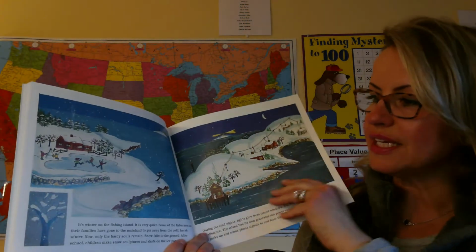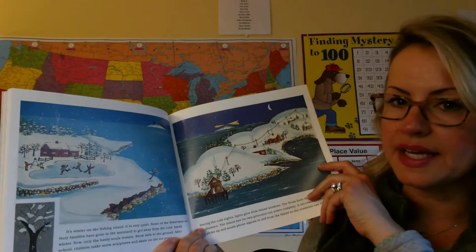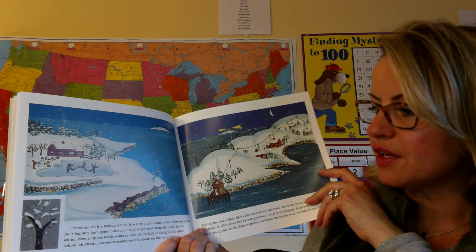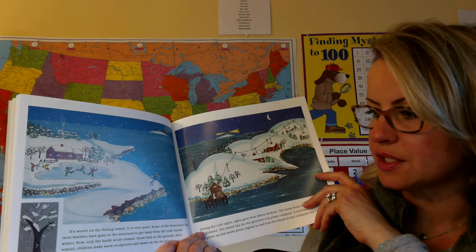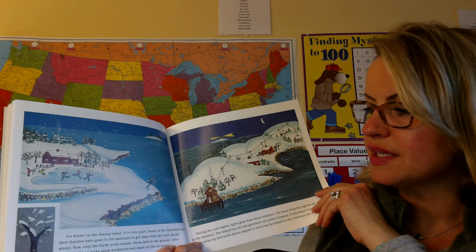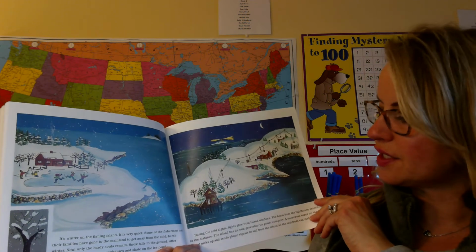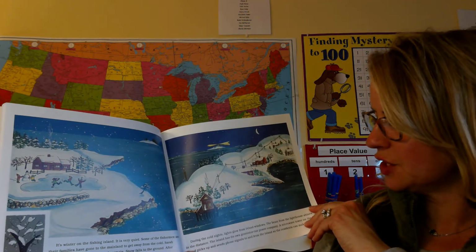Oh, so pretty. In the winter on the fishing island, it's very quiet. Some of the fishermen and their families have gone to the mainland to get away from the cold, harsh winter. Now only the hardy souls remain. Snow falls to the ground. After school, children make snow sculptures and skate on the ice pond. During the cold nights, lights glow from the island windows.